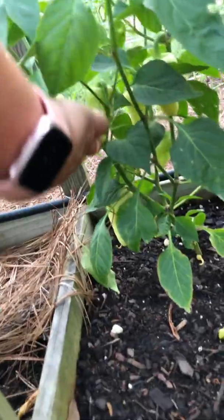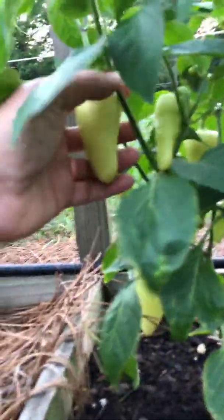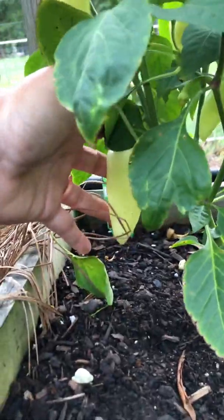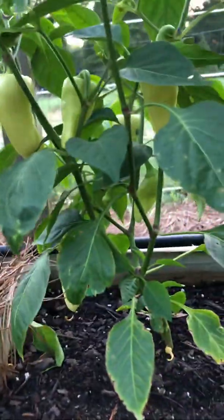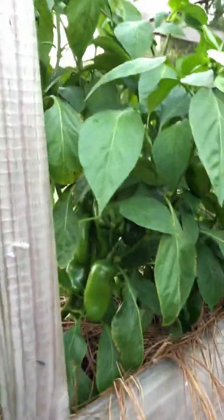Purple bells. These are a spicy one too called havasu. It's a hot pepper. This little guy right here is probably ready to be harvested. Not to be confused with a sweet banana pepper, that's for sure. And that is gonna be the hot banana pepper. He's just now setting blooms there. Those are lunchbox peppers, red and yellows.